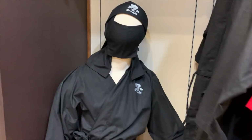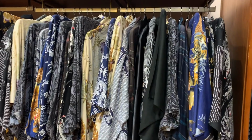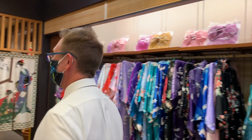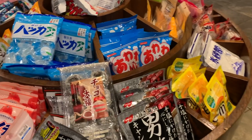I think I just found a ninja outfit for sale. I've been so patient. Let's go to the market, come on. They have crazy food here. It's so fun.